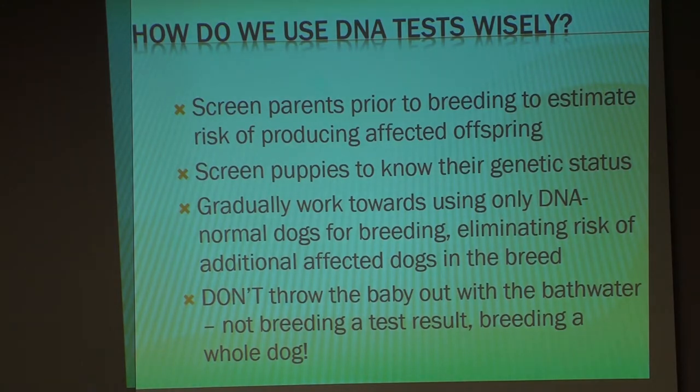How do we, and I know I'm being repetitive here, but how do we use these wisely? You can screen the parents prior to breeding to estimate the risk of producing an affected offspring. Use those little predicting things. Screen puppies so you know their genetic status while you're trying to sort out who stays and who goes to a pet home, or who gets to do what.